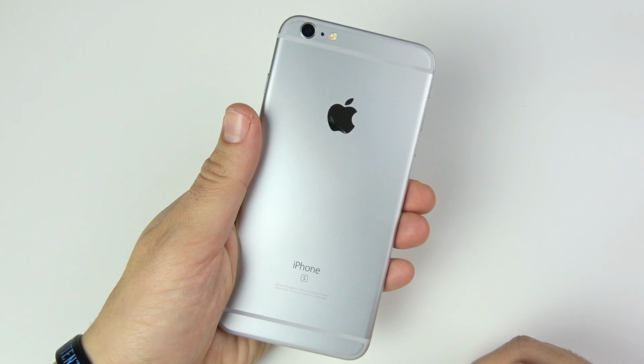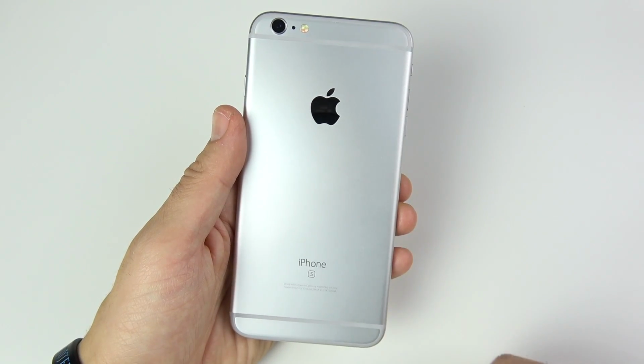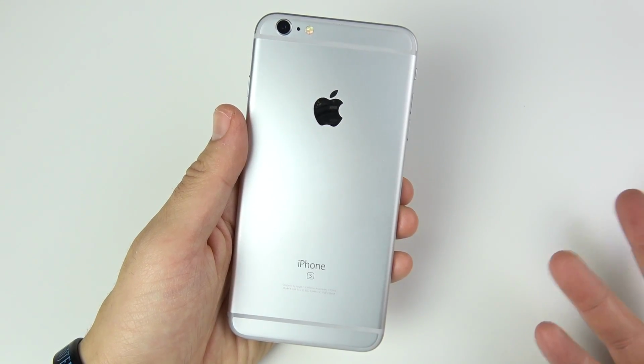The great thing about phones these days is that because they're advancing so fast, the older phones are just so good for people who don't want to pay $1,000 for the latest and greatest.